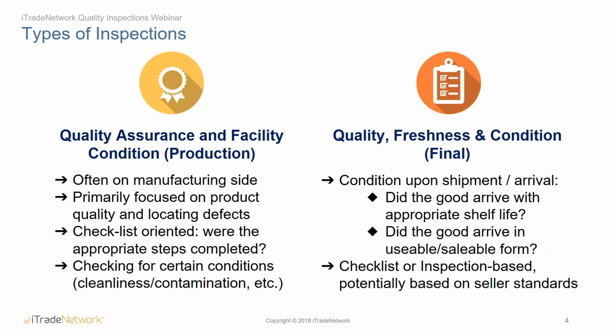And so that may be, depending on what the industry is. In electronics, it may be, did it arrive just not broken? In the food industry, did it arrive with a long enough shelf life for it to reach the consumer and be at their home for a reasonable amount of time before being consumed? Or it may be, did the product arrive not bruised, or is it still in fairly good physical appearance and in good shape?